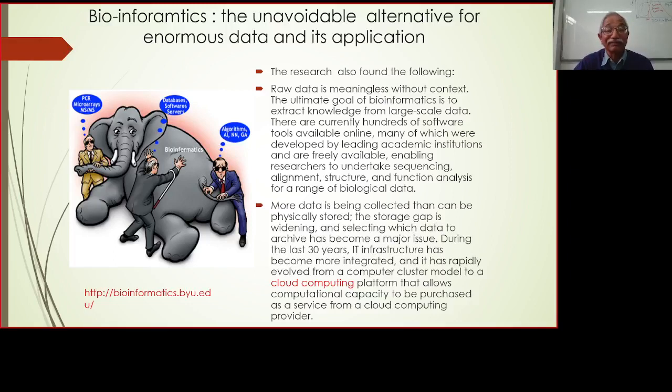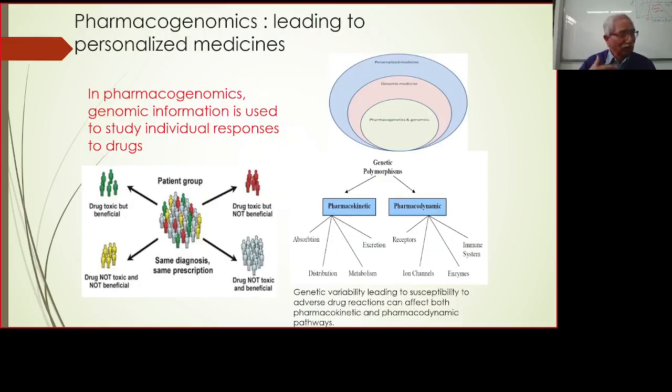Sequencing, alignment, structure and function analysis means a large amount of biological data can be utilized. More data is being collected than can be physically stored. Nowadays, because of cloud storage, you have enormous space to store the data, and that's how this data can be retrieved. Cloud computing is changing the whole platform. Earlier we used to have 4GB, 2GB, 1TB. Now, with cloud computing, there is no limit. That is where the cloud platform is changing healthcare data analysis. It is becoming a big thing in the system. Those who are ready to change, you have to change yourself. If you stick to your old computer, XT, it will never work because XT cannot extract the data.